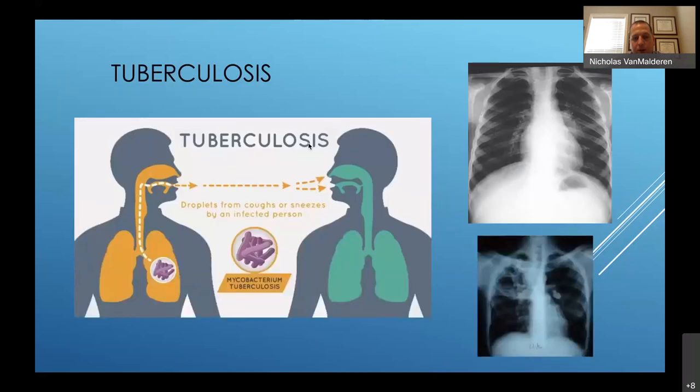It's usually spread by droplets. Usually when somebody coughs or sneezes in close proximity to someone else, it spreads pretty easily. That's why it's very important to have these people have masks on to keep from spreading their active droplets to others. You can see some changes there on the lungs. You can get some cavitary lesions that look like air cells within an infiltrative kind of state within the lung there. On the bottom, you can see it in the right upper lobe there.